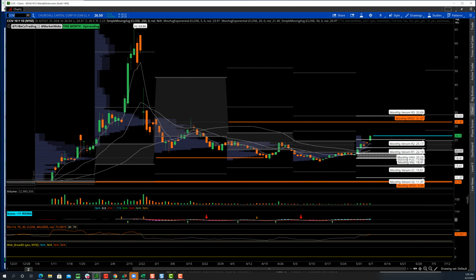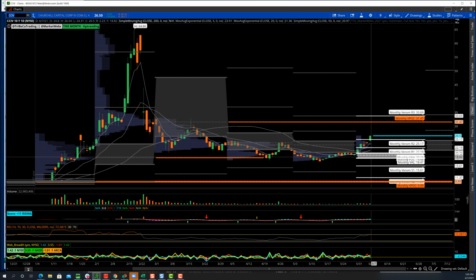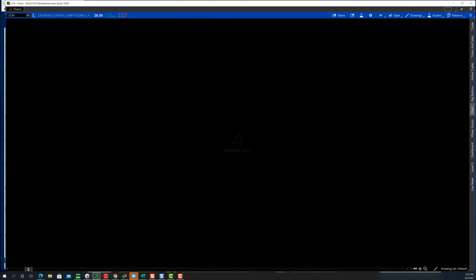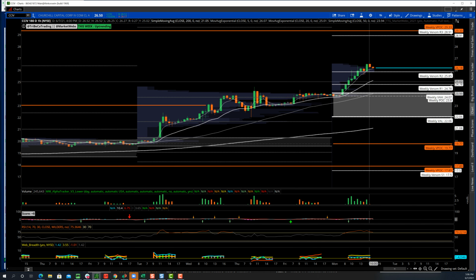CCIV was another one that we saw calls in. This one I think is also interesting. You could see how tight the value area is for the month. When it's a very tight value area like that, usually a big move is coming. And you could see it's kind of going that way. And you can see that there isn't anything right in front of it.